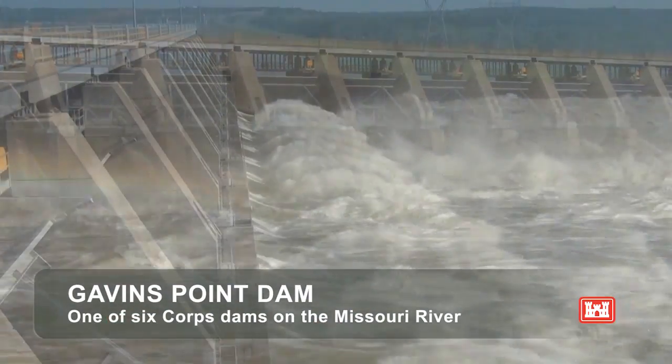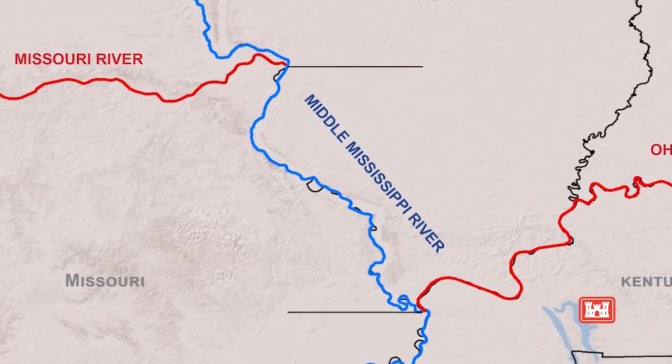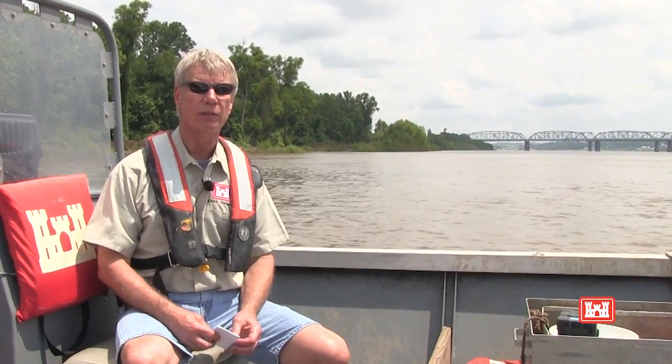The pallid sturgeon was listed as endangered in 1993. By the year 2000, there had been jeopardy biops issued by the U.S. Fish and Wildlife Service on the pallid sturgeon in the Missouri River. By jeopardy biop, I mean that the Corps' projects on the Missouri were threatening the continuing existence of pallid sturgeon. Shortly thereafter, the Fish and Wildlife Service issued another jeopardy biop for the middle Mississippi River.